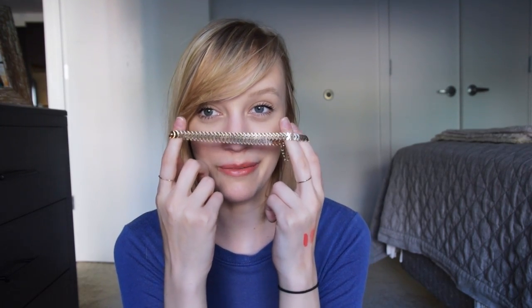And the last one I have is from Forever 21, and it is this really pretty gold one. It has this awesome, I don't even know what you would call that. It's not a pattern, but you know what I mean, I think.